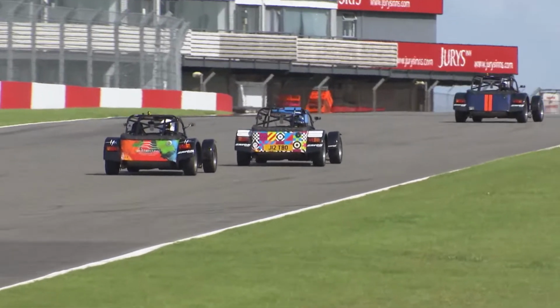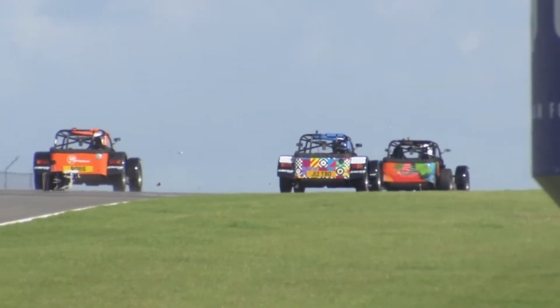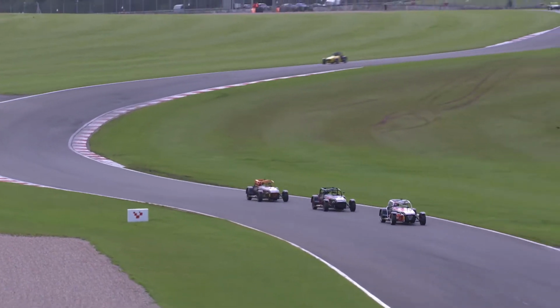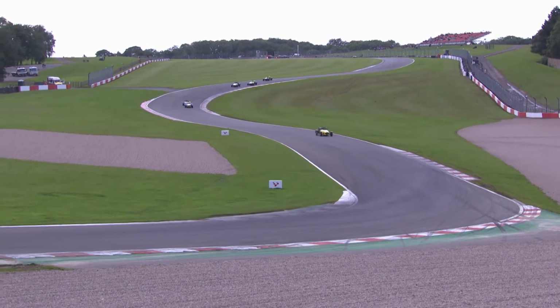Here's a replay of what happened then as they went up the hill, and all of a sudden, an explosion from the right rear corner. No further contact to detach the bodywork. Very much a scary moment for the drivers following behind.